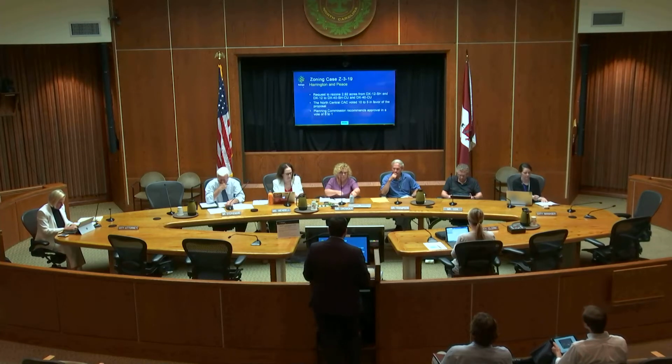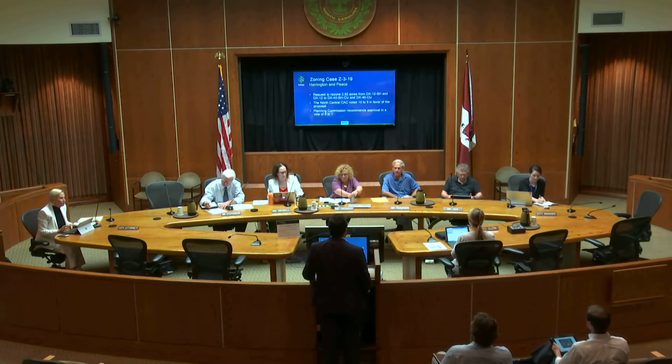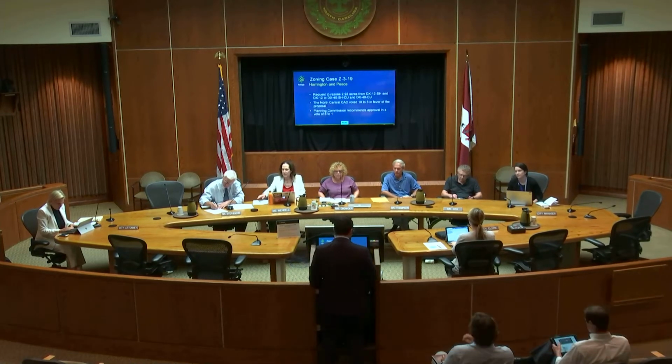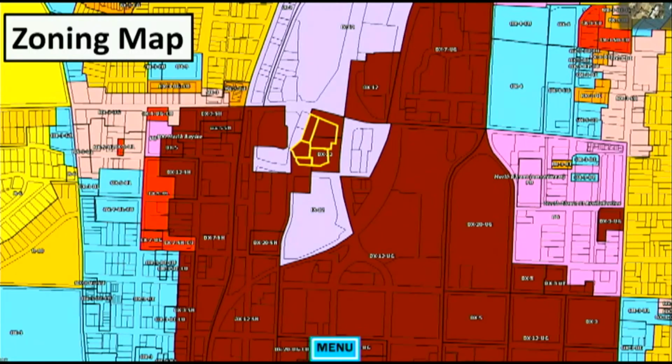Okay, Z319 is a request to rezone about 3 acres from DX12 with a shopfront frontage and DX12 to DX40 with a shopfront frontage and conditions, and DX40 with conditions. The North Central CAC voted 5 to 10 in favor of the request, and the Planning Commission recommends approval in a vote of 6 to 1.